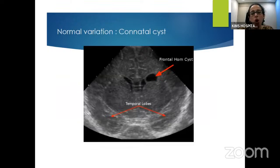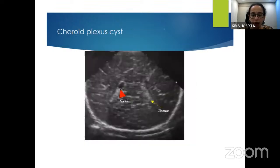So coming to some of the normal variations which are seen in the babies, they should not be diagnosed as hydrocephalus. Some of them are the connatal cyst and choroid plexus cyst. The connatal cyst is usually seen lateral to the lateral ventricle with a septum which is seen adjacent to the lateral ventricle. This is known as the frontal horn cyst or connatal cyst. It is a normal variant which does not have any neurodevelopmental sequelae or significance for the baby, just an incidental finding.